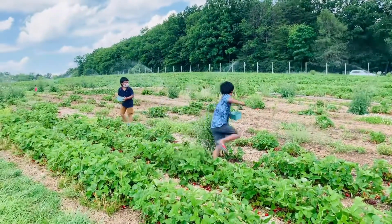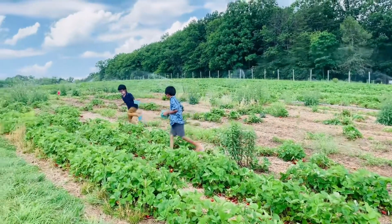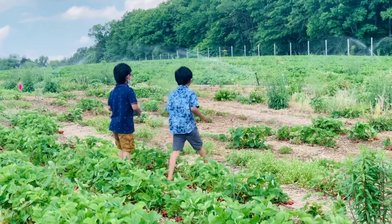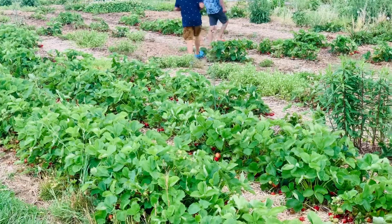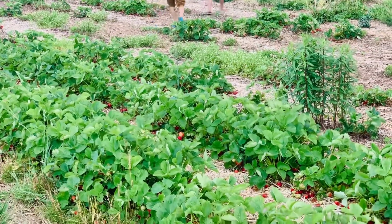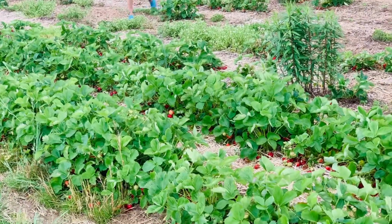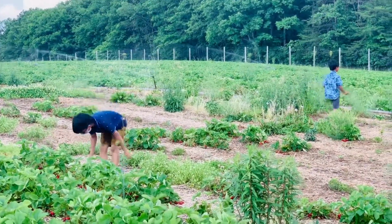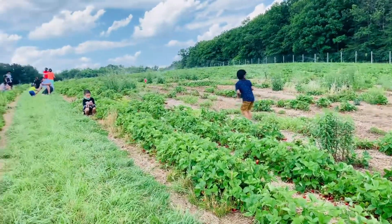Those sprinklers help the farm get watered, all of it, because the plants need water to grow, right? Yeah. So that's how they keep the strawberries without watering them all day, right? Okay, I got a lot of strawberries, don't I? My basket was full just in a second.